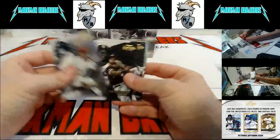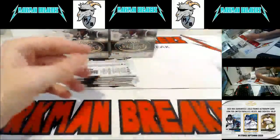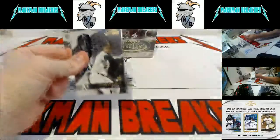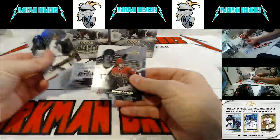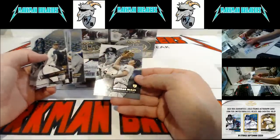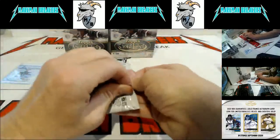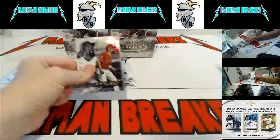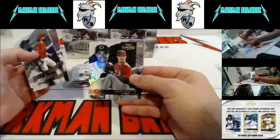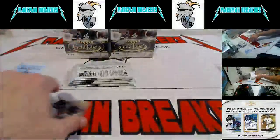Mike Schmidt, Tim Anderson, Syndergaard, Votto, Fernando Tatis. Jesus Lazaro, Shohei Ohtani, Lindor, Clayton Kershaw, Brendan McKay. Rendon, Strawberry, Sonny Gray, Yordan, Class 2, and Shohei Ohtani.